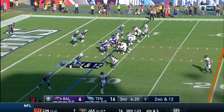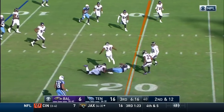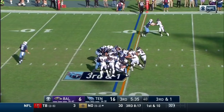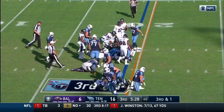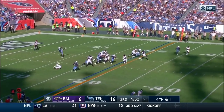Second down and 2. They get second down at 12. They go underneath, and it's Walker, brought down by the aforementioned Mosley. Nice. Henry is in. 3rd and 1. Blocked by Johnston Fowler. Bouncing off bodies and finally trying to get some room. And the Dolphins had a difficult time making a first down last Thursday night.